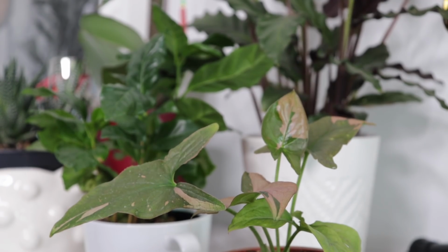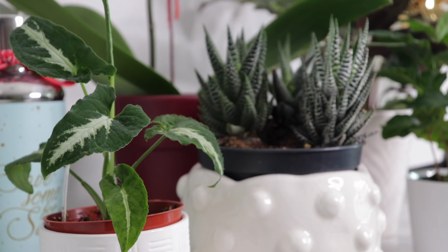This is where I have my Syngoniums, my Calatheas, my ZZ plant, because they do like that type of medium to bright light. Now, if I step further back, say near the entrance or the door, the view of the sky gets a little bit smaller. So this is what I would consider low light. It still gets a bit of light, but obviously not as intense or bright compared to when I was closer to the window. So that's the way I kind of measure low, medium, and bright light.